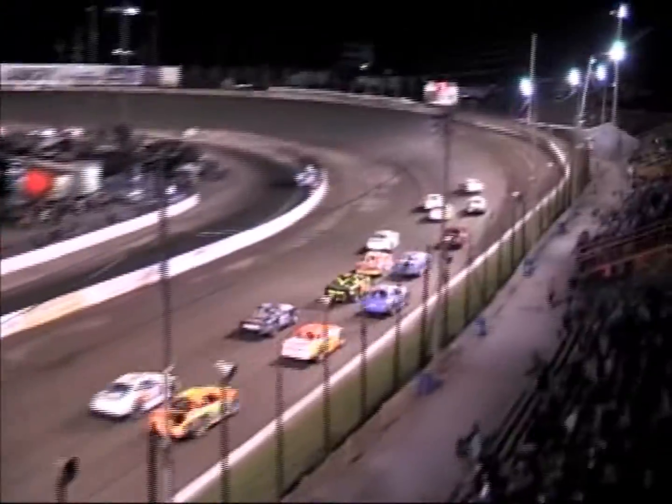We go green off of turn number 4. The King of Dirt Pro Stock Series event is underway. One car backsliding, the 317 of Frank Twing, as they work their way down the back straightaway.